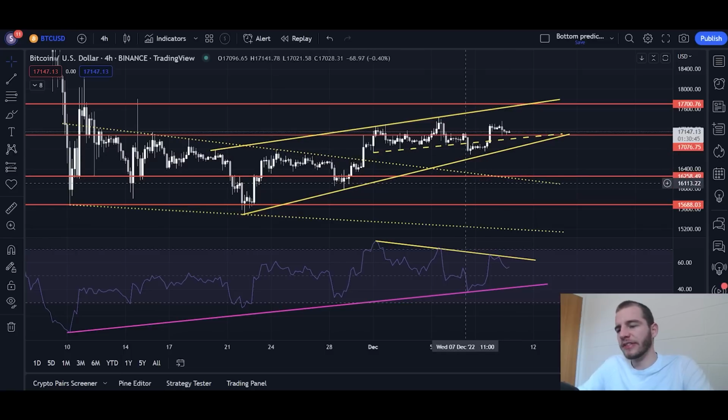But ultimately, I do think the 4-year cycle will prevail, and I think we will bottom out in Q4, if not very early January, maybe mid-January at the latest, right? That's kind of my opinion for Bitcoin right now. I think within the next month, 30 days, Bitcoin will be bottomed out. If it hasn't done so already, of course.